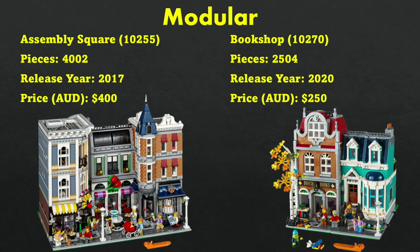Now, of course, the next one, as I just mentioned, is the Bookshop, set 10270. This one comes with 2,504 pieces. It was released in 2020, so that means it has been out for 2 years, and its price is $250. So definitely a lot cheaper, but you're also getting a lot less, as you only get 2 buildings as opposed to those 3 buildings in the Assembly Square.